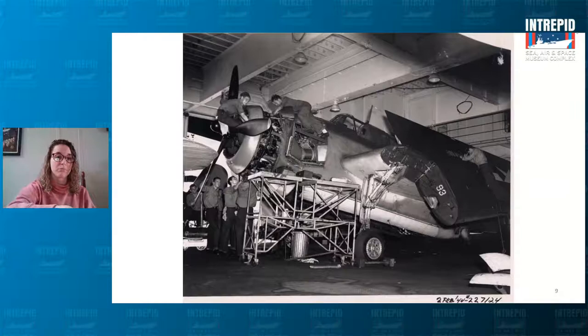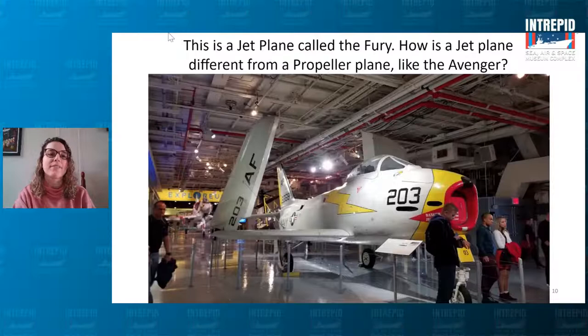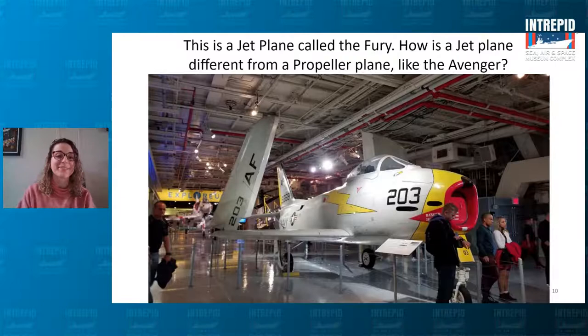So that's a little bit about Avenger, but let's look at another plane that we have in our collection. This one is actually right behind Avenger in our museum. And this plane is called the Fury. The Fury was one of our first jet planes that served on board Intrepid. Now, if you notice, the jet plane is different from a propeller plane. If you look at its nose, you'll notice that the propeller is missing. And that's because of how a jet plane works.